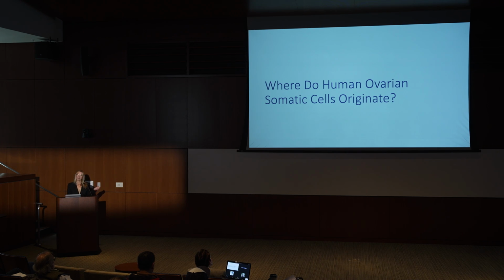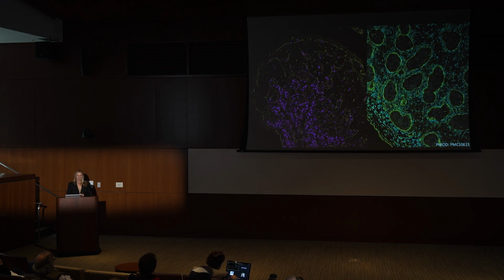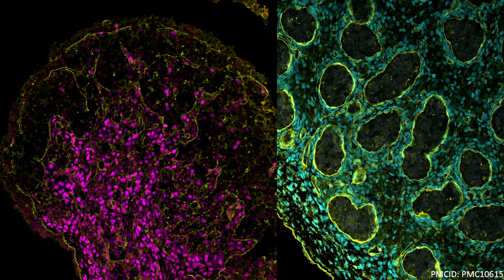So the germline is one part of the ovary. So now I want to talk a bit about human ovarian somatic cells and where they originate from. I wanted to put this image up first because it's a really beautiful representation of sexual dimorphism in embryo development. So what you're looking at here on the left is the developing ovary in humans at 7 weeks post-fertilization. It looks nothing like the adult ovary. And here is the testis at around 7 weeks post-fertilization.